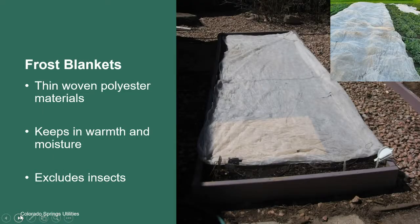Now once you get your hoops in place, you want to consider purchasing some frost blankets. Frost blanket is simply a thin woven polyester material that comes in a variety of weights. It can be either light and thin, or it can be relatively heavy. But the benefit of these frost blankets is they keep in the warmth and the moisture. So if you want to use them early in the spring to get your cool season crops to germinate, they're really effective. The main picture in the photograph there is a picture of one of my raised beds.